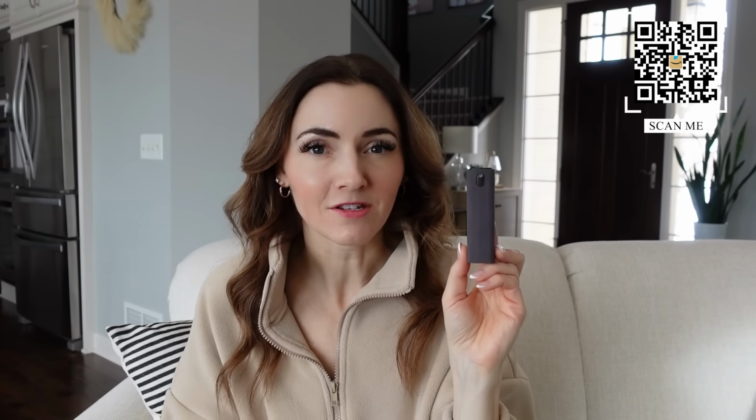I love this. This is great for travel. You can put this in your purse. You can put this in your car. You can also use this on glasses. Like, I love this. This is currently under $10.